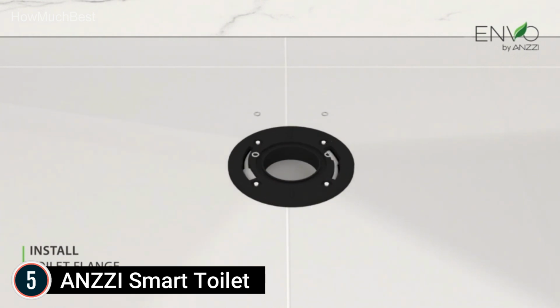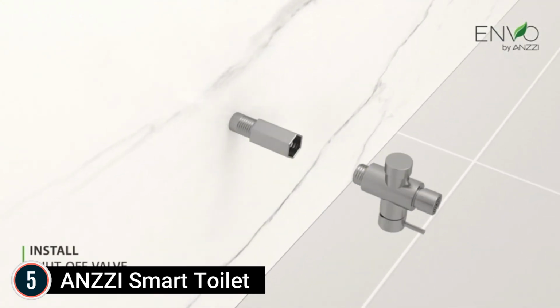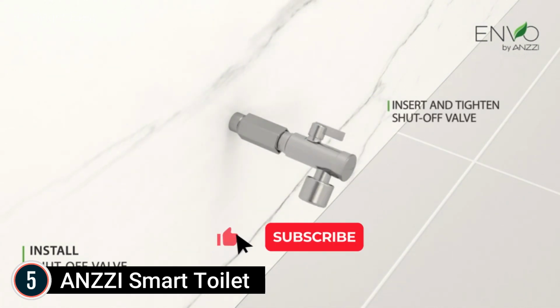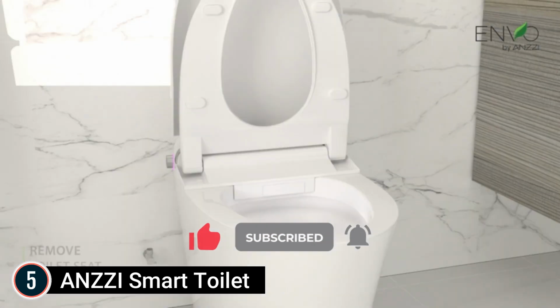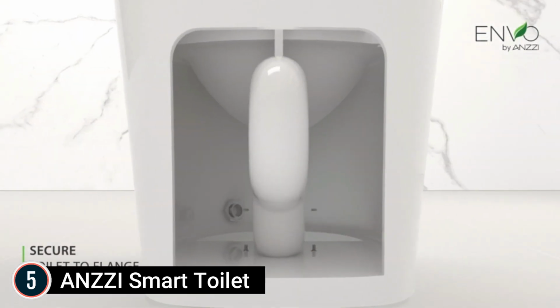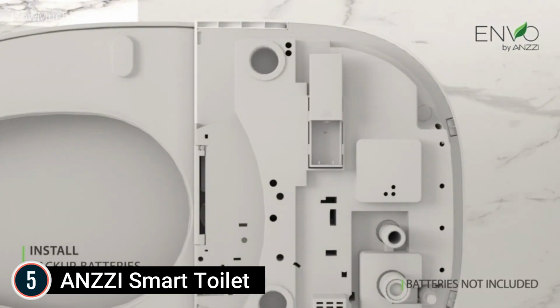Advanced to your choice: the water temperature, pressure, and dryer can be adjusted for your comfort. Sanitary: made from super sanitary materials. Remote control: use the easy-to-use remote to control features without touching. You can still use your toilet when the power goes out with an emergency battery backup system. Water filter: a water purifying filter ensures that you have the best personal washing. Nightlight: the nightlight allows you to see clearly in the dark.